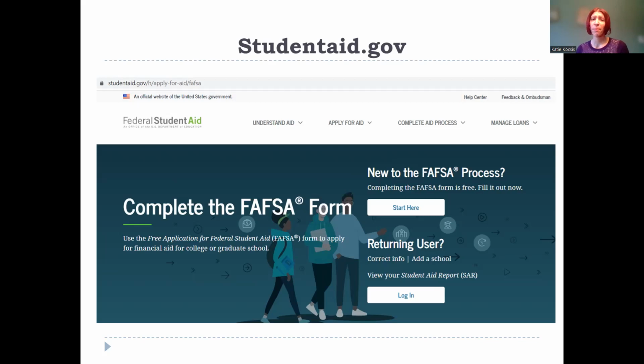I recommend giving it about an hour or so the first time around, just so that you're reading all the questions. There's a lot of skip logic involved. You might not have to answer every single question, but it's important to make sure you're answering them correctly as you go throughout the process.